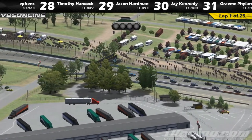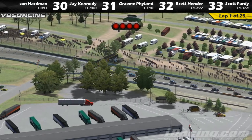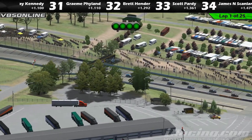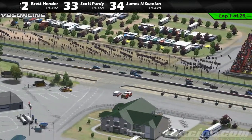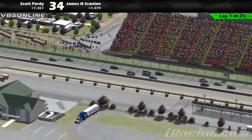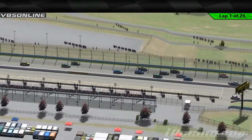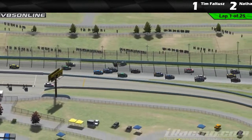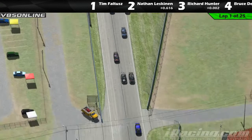We're getting ready to go racing here at Watkins Glen. The lights are up. Revs are going to rise, and we're going to be set to go racing for 25 laps. And away they go. Oh, there's a car that didn't get away and got a big hit from behind. Oh, and there's already a big crash on the front straight. Back in the mid-pack, didn't see who that was, but looks like Brett Hender and maybe Paul Gorrell involved.